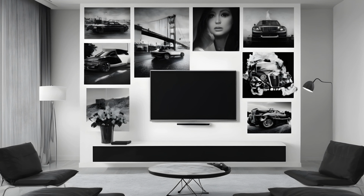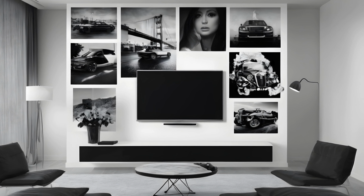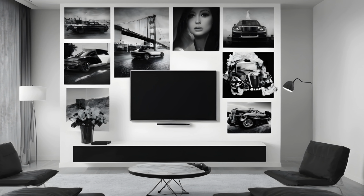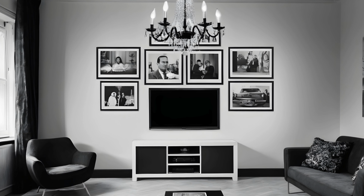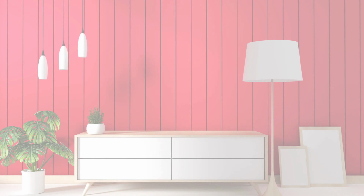You can be more creative by surrounding your TV with black and white photographs or artwork to transform your entertainment space into a refined gallery. You can also accent it with a chandelier to add a hint of grandeur.